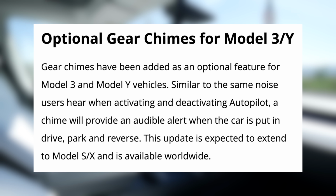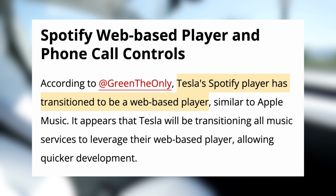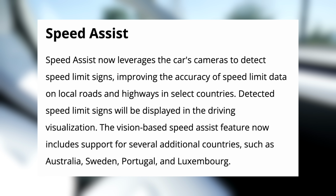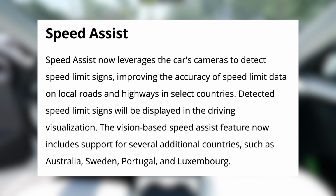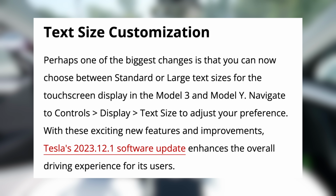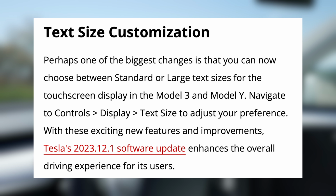They have added gear chimes to the Model 3 and Y, and for all cars have changed Spotify to a web player. This reportedly will help them develop faster there and keep Spotify up to date. Speed Assist is now adding in speed limit signs for accuracy of map data. Zoom is available in more countries, and the big one, you can now customize text size. You can choose a large text size, and this is something people have wanted for a long time.